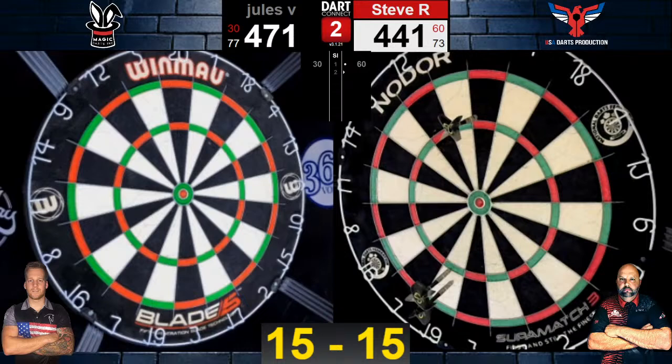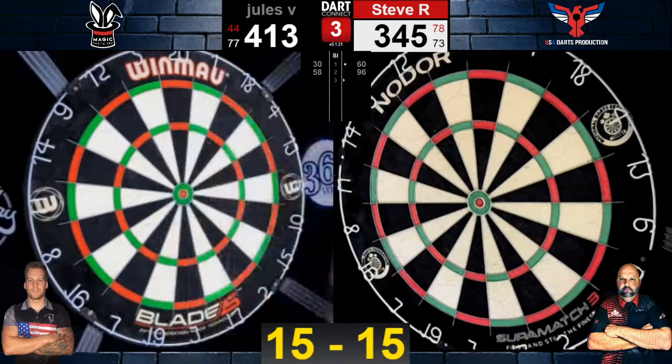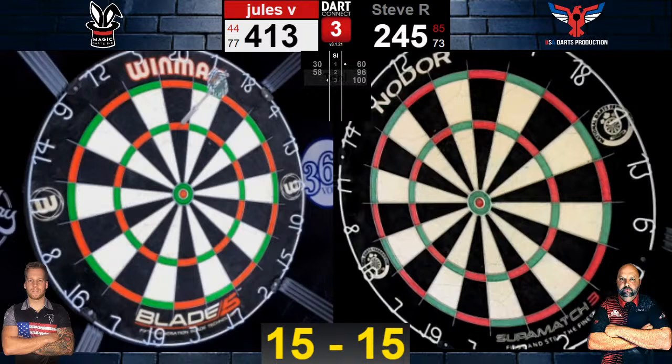96. Good third dart, 96. Jules needs to find a treble here. Preferably two. Will not happen. 58. Oh, unfortunate on his third. 59. Steve has a distinct advantage now. He's got the throw. He's also got a significant lead. Needs a ton 80. Can he do it? No, big 140, though. That's a great answer.